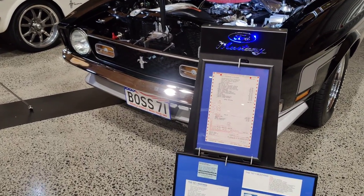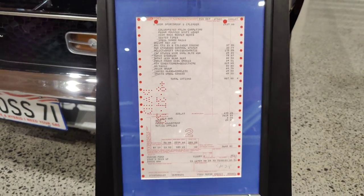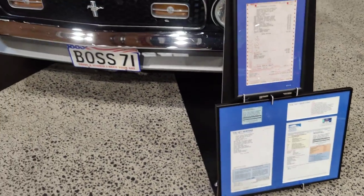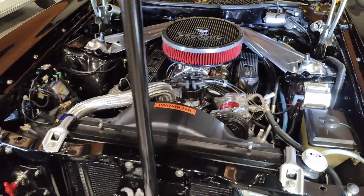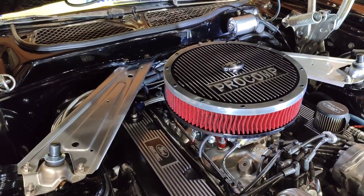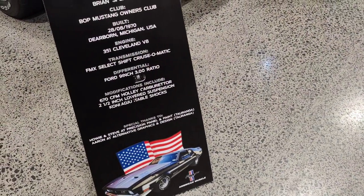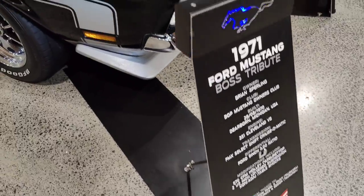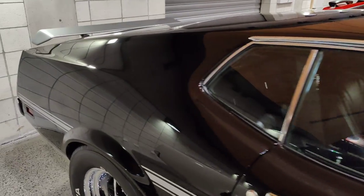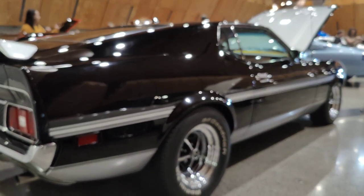What do we have here? Original bill of sale, $3,600, wow, back in 1971, I guess. I can't find the date. Marty Artworks, the Marty Report, very nicely presented. Pro-comp air filter, very cool strut tower braces. Air conditioning, wow, 9-inch Ford, very nice. 670 CFM carburetor and lowered suspension, wow. This is from the Bay of Plenty Mustang Club. That explains why I've never seen it before. Look at the lines, wow.